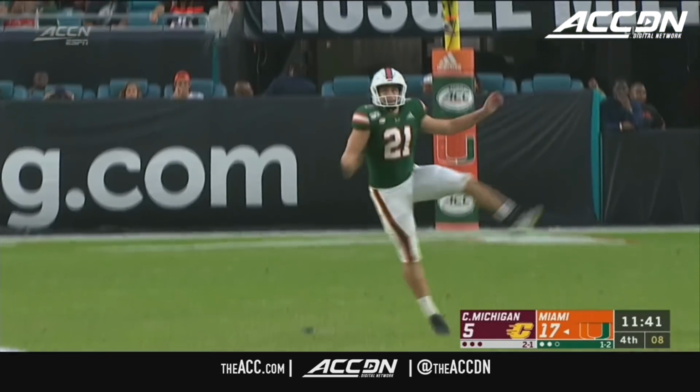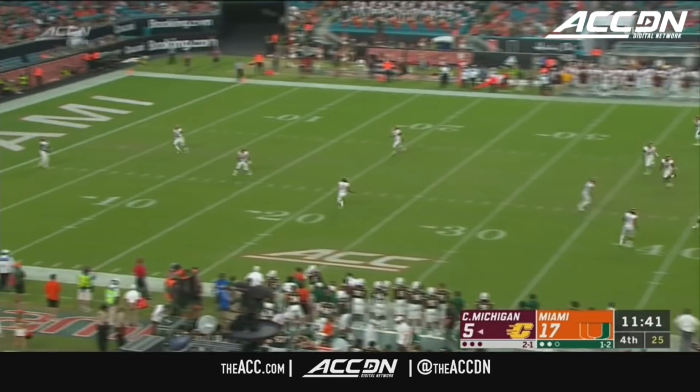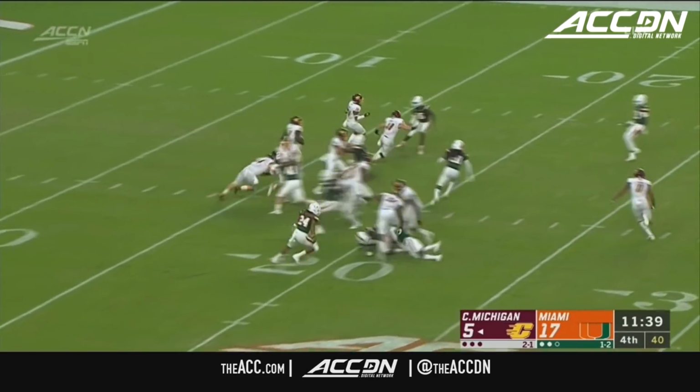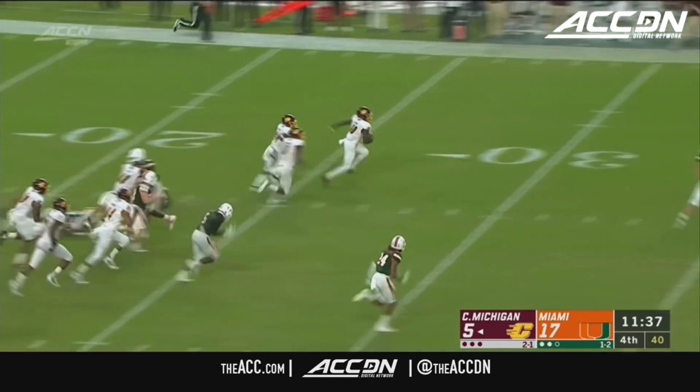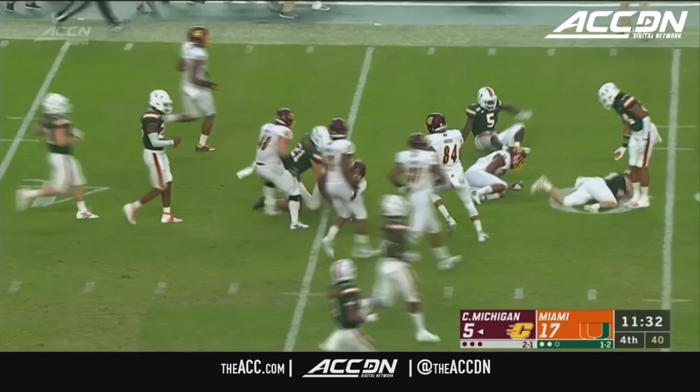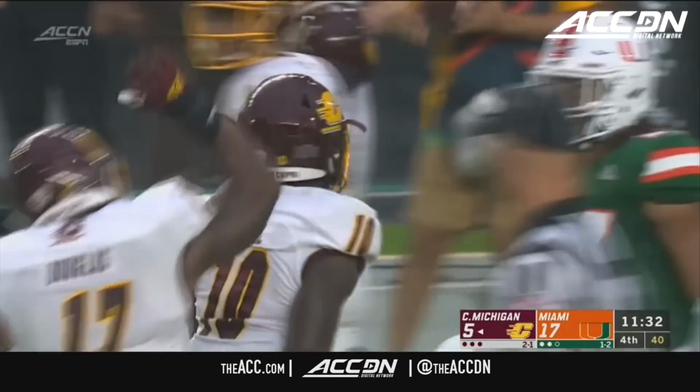Backs up, puts his foot into this one. Montre Braswell waiting for it at his own one. Gets open. He's going to have to make a tackle. And he does. And he gets a nice ovation from the crowd.